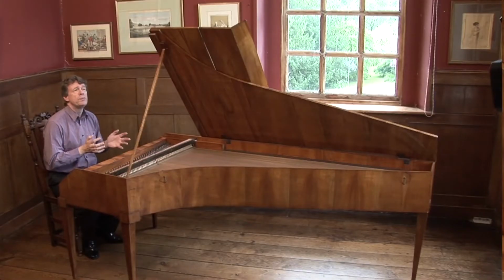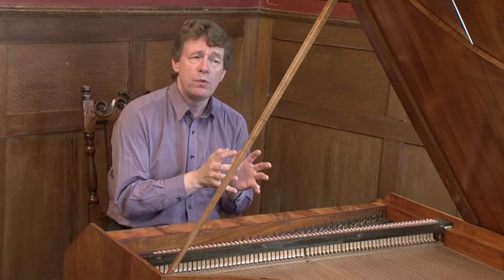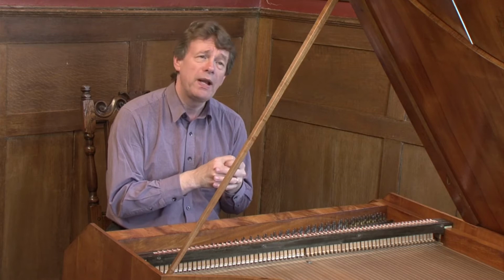It's a huge instrument designed to make a massive sound and carry in a large concert hall above a full-size orchestra. That's not the sound that Mozart had in mind. He had a much more cleanly profiled sound in his head. There isn't a particular fortepiano sound to be linked with Mozart.